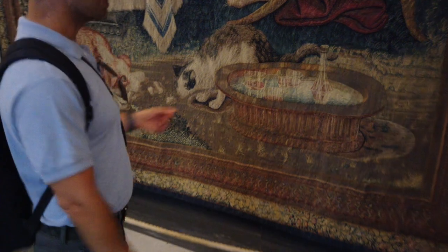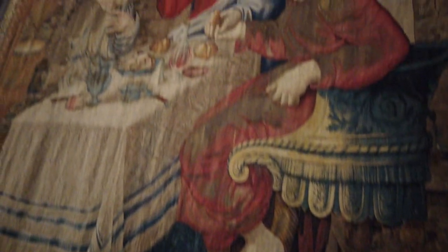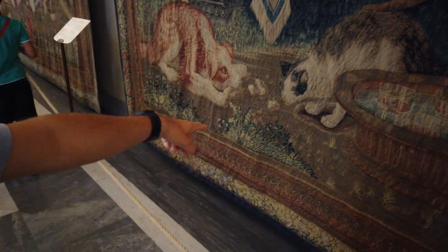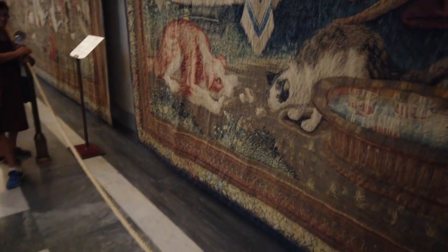Look at this. See? Over the water with the wine pouring down in the water. There you can see Jesus Christ having dinner in Emmaus. Down here, a cat and a dog fighting for a bone. So sacred and profane at the same time. The other side.